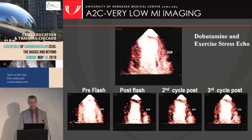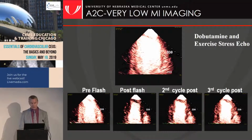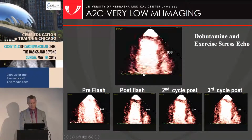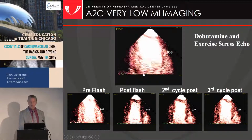So this is what we do day in and day out. We do about 15 to 20 stress echoes a day, dobutamine and exercise, and then about 30 regular echoes using the same technique you see here. We administer contrast. This is right before flash, this is right after flash. So now we have optimal endocardial border delineation of all segments, and then we can see it throughout the cardiac cycle, as you can see here. Boom, like that, right there. So then we look at that.